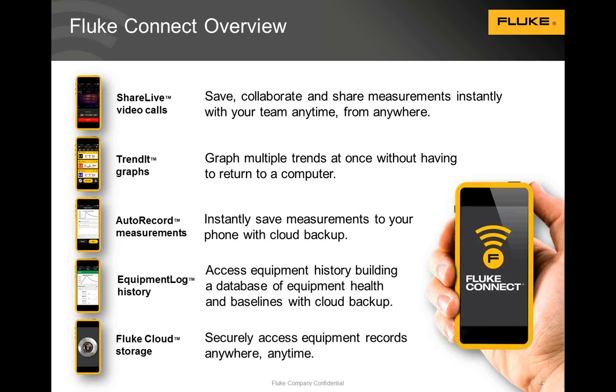The equipment log component is basically its history. It's a historic database on your smartphone. So all the reports that you've ever done on this piece of equipment, you've got them for reference right there on your phone. So if you're looking at a motor, and you don't remember what it was this time last year, you've got that right there in your equipment log. And then there's the Fluke Cloud. Again, it does what it says it does, and it automatically backs up all your data online. You don't have to hit send, you don't have to hit record, you don't have to hit OK. It does it all automatically for you.